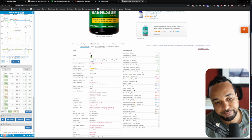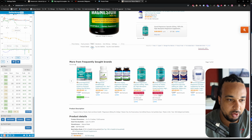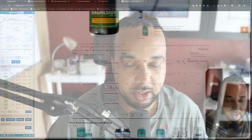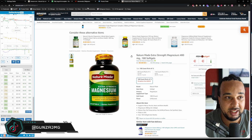So what you're going to do is you're going to find a few storefronts that have been selling this specific ASIN for a long time, because you know that they are probably sourcing it from Walgreens. And once again, people could be doing wholesale on this, but I'm trying to use this example. I don't know if this specific product, I can actually find it on Walgreens.